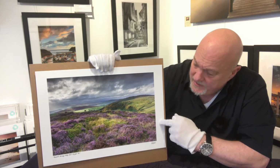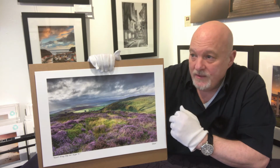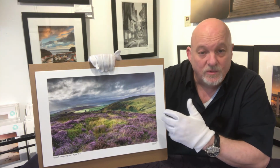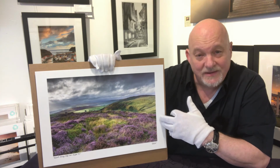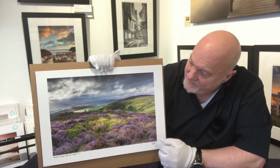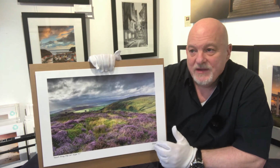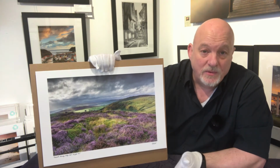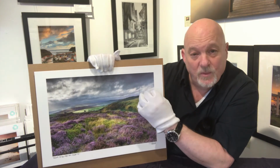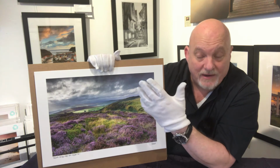I think one of the things about this picture that I like is the fact that when people go and visit places like the Peak District, Yorkshire Dales, North York Moors, this is the kind of weather that we get, certainly in the Lake District. But this is a typical day in the Peaks, and because of that, I think it has a resonance with me and perhaps people who go there. We've got this beautiful sky that's indicative of the winds that were flying around on the day.